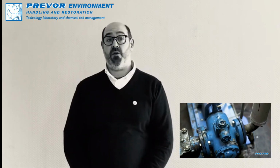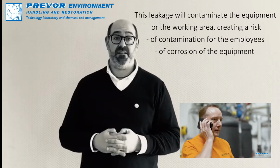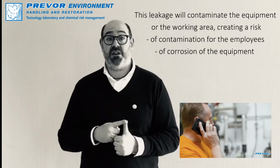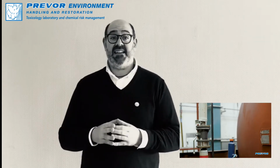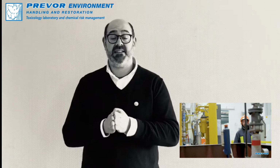Wherever corrosive or irritating substances, acids or bases are stored, transported or processed, there is a risk of leakage. This leakage will contaminate the equipment or the working area, creating a risk of contamination for the employees and of corrosion for the equipment. An incident can occur at any time. It is therefore essential to react quickly and safely.